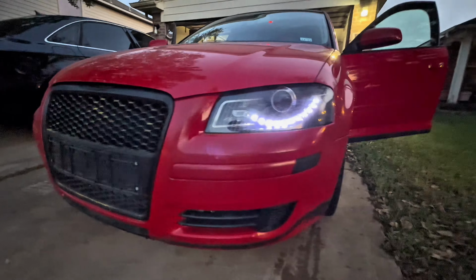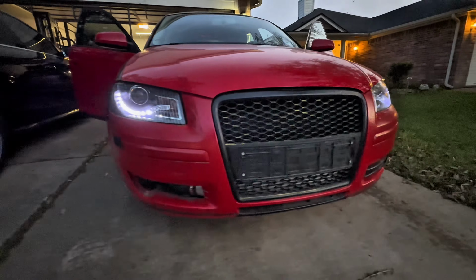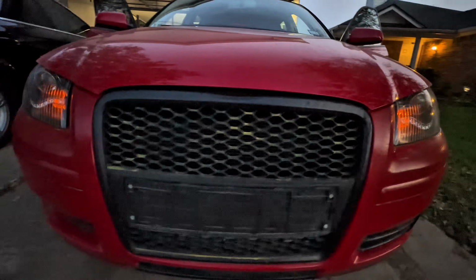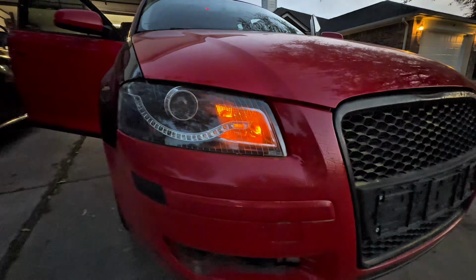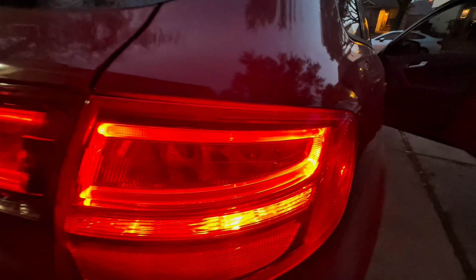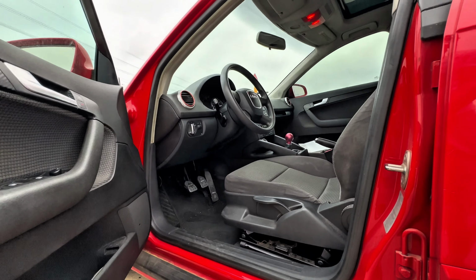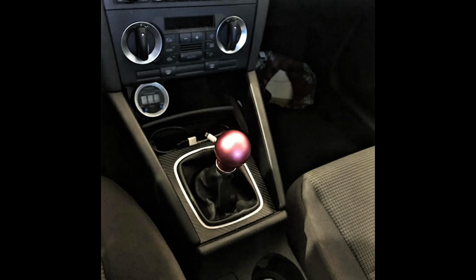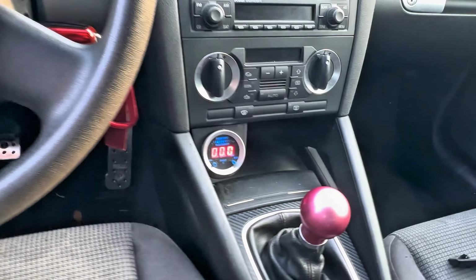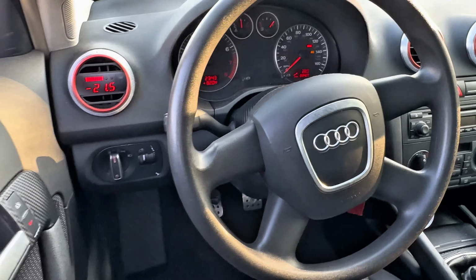The headlights are customized eBay LED headlights. I've retrofitted E55 projectors in it, and I've also added switchback LEDs. Also replaced the taillights with the newer LED style taillights. As far as the interior goes, I've wrapped a few trim pieces in carbon fiber vinyl. I've added a mobile anodized red shift knob, and I've installed a P3 vent gauge.